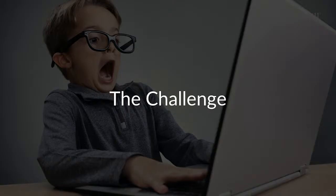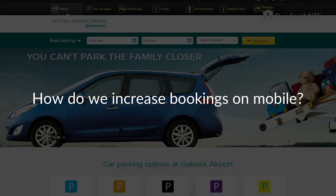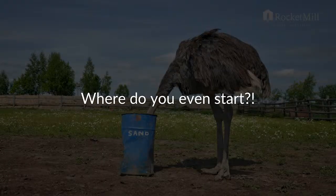They came to us with a challenge. And their challenge was, how do we increase bookings on mobile? And when we're talking about bookings in this case, we're talking about bookings for parking places. Where do you start with that? It's such a broad question.